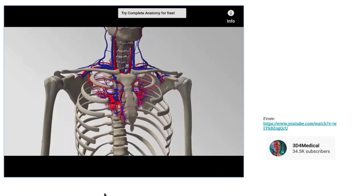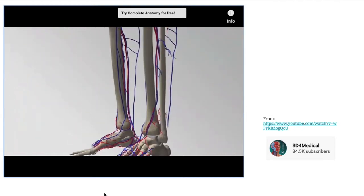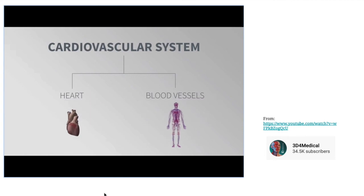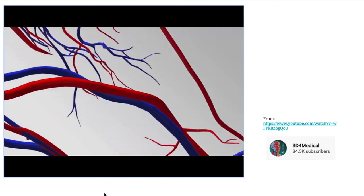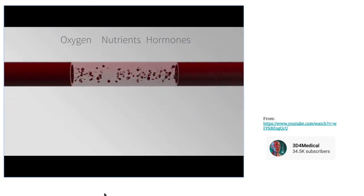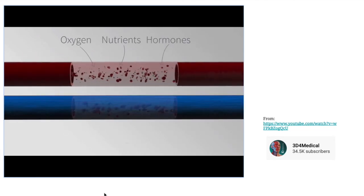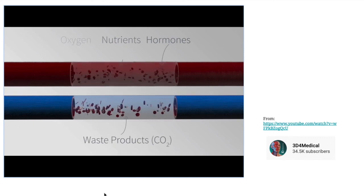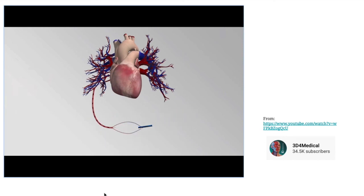The cardiovascular system transports blood around the human body and is made up of the heart and blood vessels. Blood carries oxygen, nutrients, and hormones to the tissues of the body and carries waste products such as carbon dioxide away from the tissues. Blood vessels can be separated into 3 groups: arteries, veins, and capillaries.